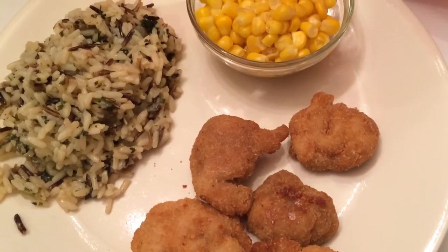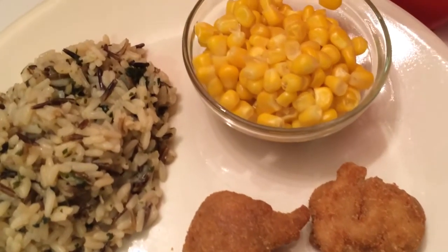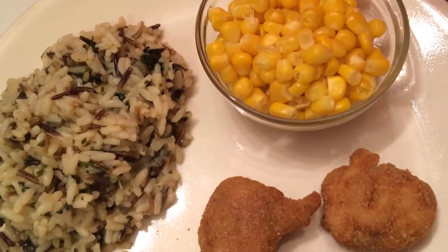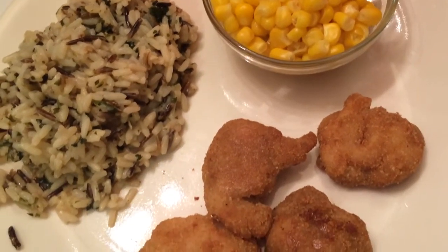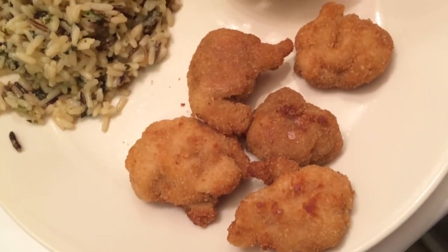Another staple in our house is the Perdue Simply Breaded chicken chunks, and I love them. We have them quite often. They taste really delicious. We're having it with Uncle Ben's long grain and wild rice, which is so good. I love this rice. And the corn is in a ramekin because I do not like my food to touch.